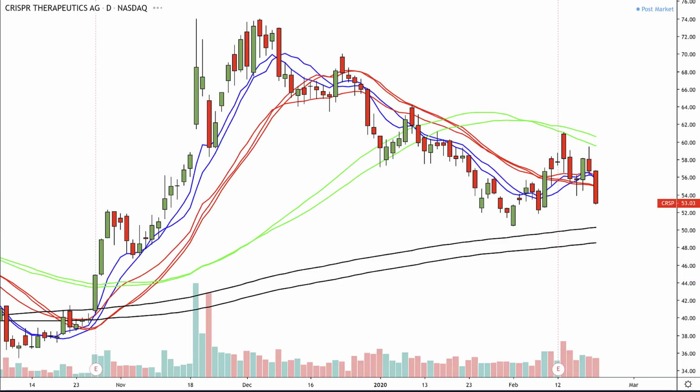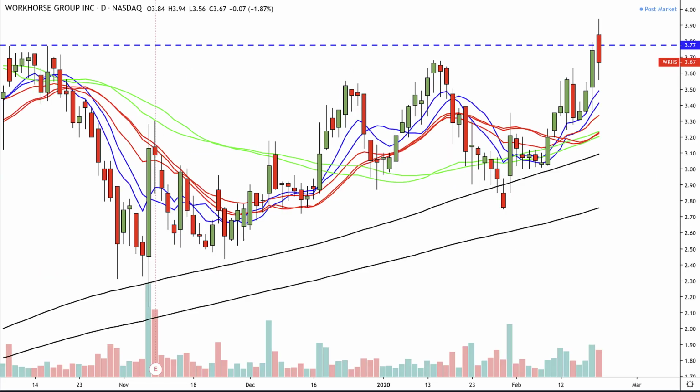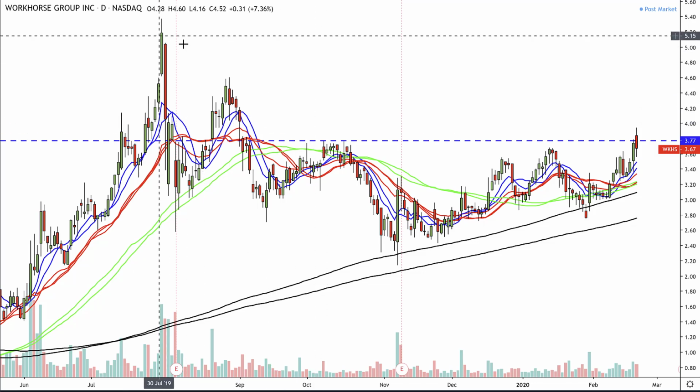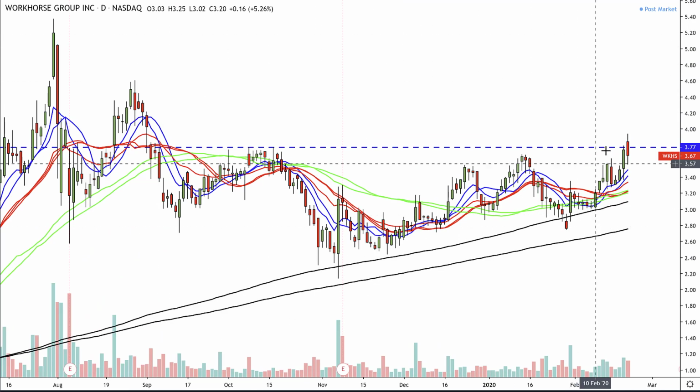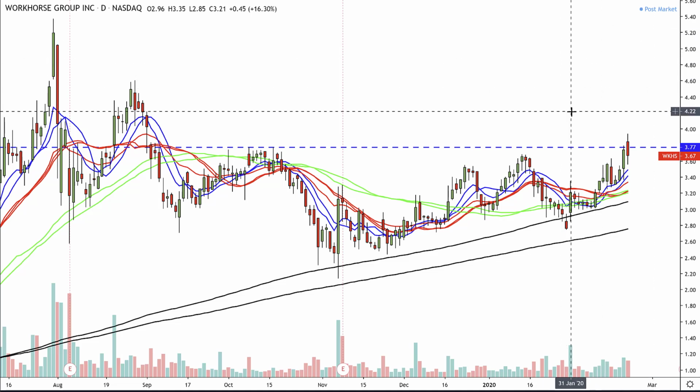Let's see, this is one I'm actually very interested in, Workhorse Group, WKHS, right? If it gets back above $3.80, but I'm not going to be calling this official. I'm not that happy with the setup, but it's a nice long-term setup. If you zoom out here, strong move up, right? So if you draw a trend line like that, it's like a wedge pattern. So if it gets above 380, it could go back up to like 5-ish. But I'm not happy with the setup yet, so I'm gonna stay away from that for now.